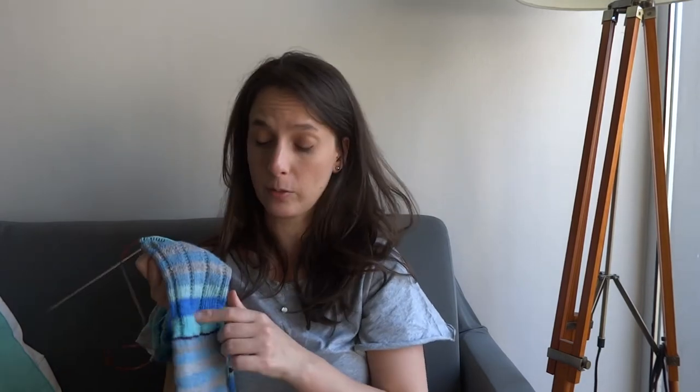But yeah, Chris likes his winter socks to be quite high actually. So for now, I think this must be like 5 inches? Yeah, maybe a bit more. So 4, I don't know. I can still work a little bit more and then just work the afterthought heel, but I'm going to have quite some yarn left over.